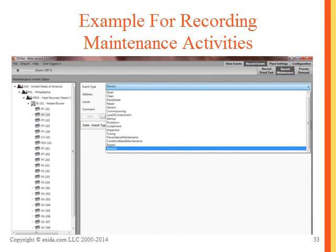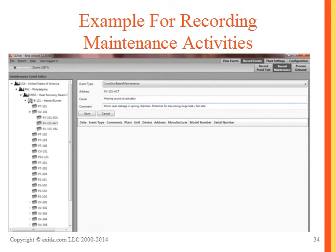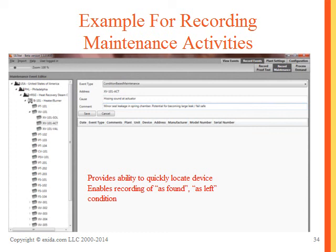Recording maintenance activities. Here you can see the type of activity that was being undertaken. Here you've got reset, clean, did we clean it, recalibrate it, repair, commissioning, etc. You can define particular activities and record the results of those activities. So again, it simplifies maintenance and provides the ability to quickly locate devices and effect a change. Another example: we can locate the device, and we can enable the recording of the as found and as left conditions. So you can document that we found the device had some excessive corrosion, or there was some minor seal leakage, and then you can record what was done to replace or repair it.